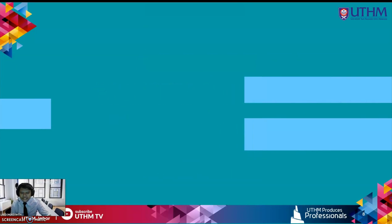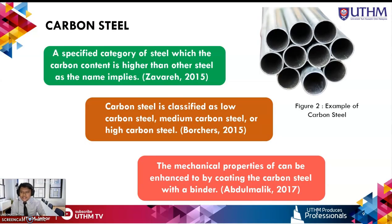Alright, for chapter 2 is literature review. The first one is carbon steel. So we can see the specified category of the steel which the carbon content is higher than the other steel as the name implies. We can see it in Zavare 2015. By Borchers 2015, the carbon steel is classified as low carbon steel, medium carbon steel, and also high carbon steel. And the mechanical properties can be enhanced by coating the carbon steel with a binder. It's from Abdul Malik 2017. We can see figure 2 is an example of the carbon steel.